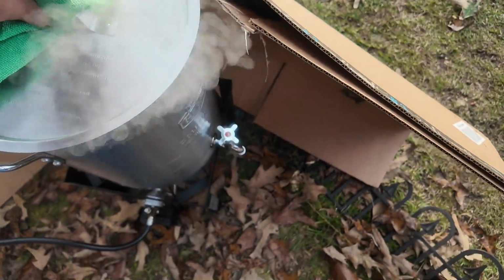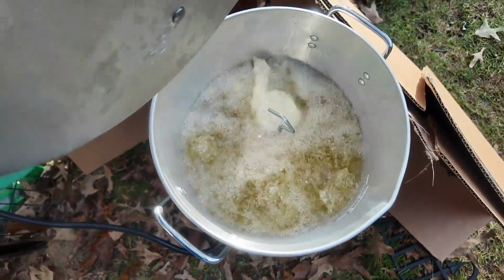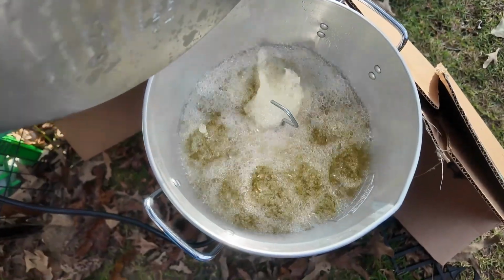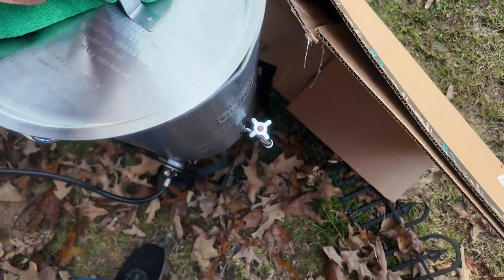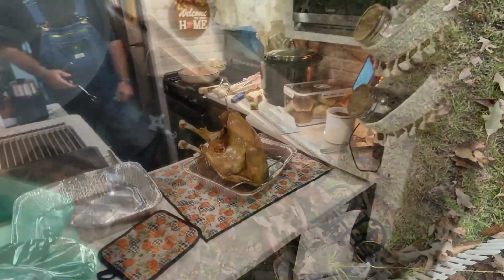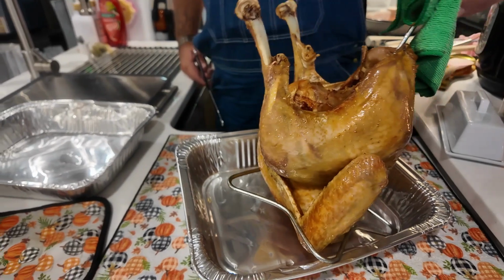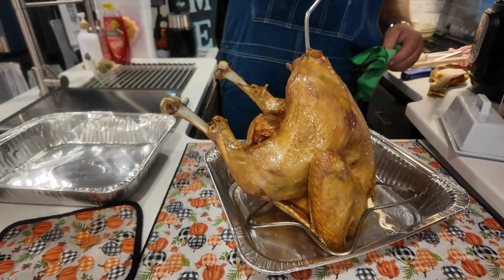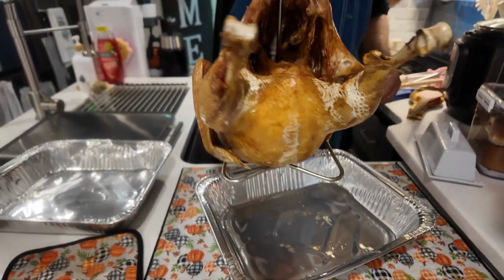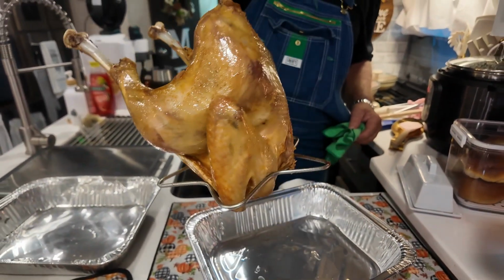Here he is going to lift the lid for you. I think ours took 55 minutes, but it depends on the size of your turkey. And here it is. I'm going to spin it around for you so you can see it all around. Oh, it was so delicious. And they come out so moist, they don't dry out. They don't have the opportunity because that seals all the juices in.